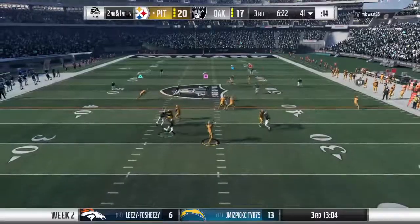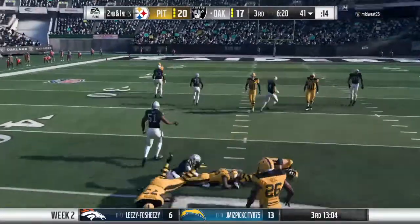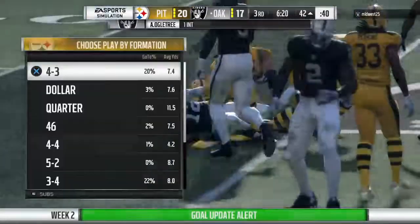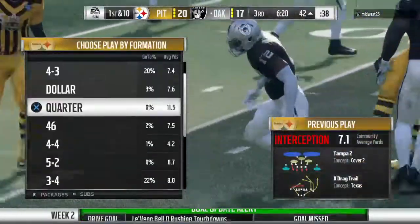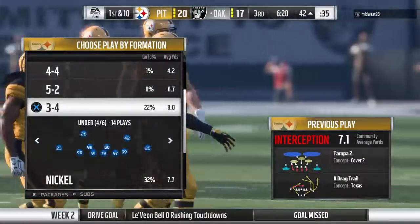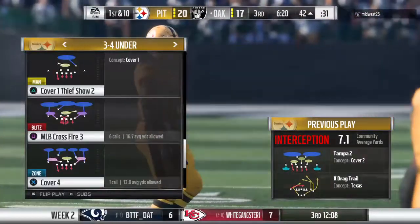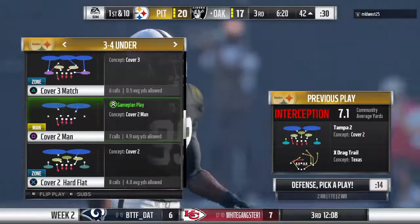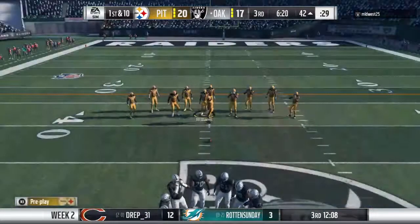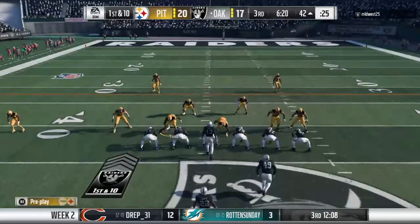Looking to throw on second down. Ryan into heavy traffic, and it's intercepted. Picked off by Alec Ogletree, and they will set up shop in enemy territory at the 42-yard line. So here comes the Raiders offense getting ready for their first possession of the second half. And they had 3 points last time, but they didn't want 3 points because they were well within range of scoring a touchdown. We'll see if they can do better now.